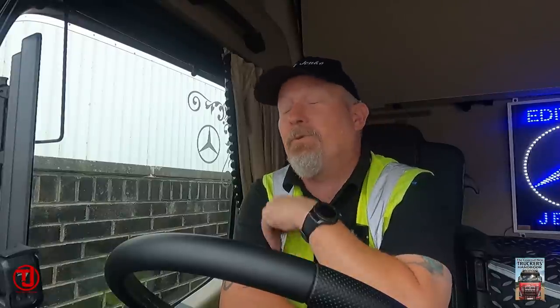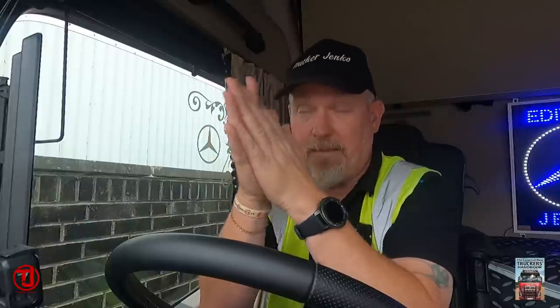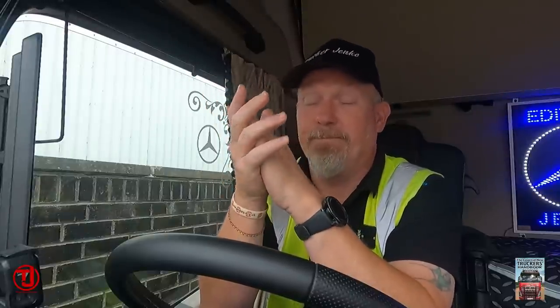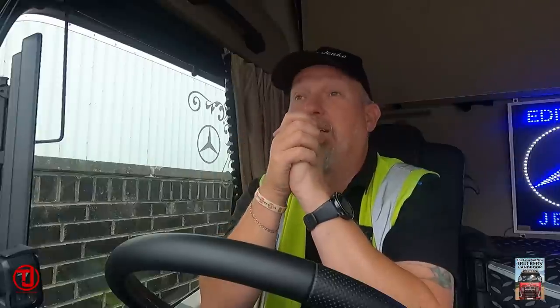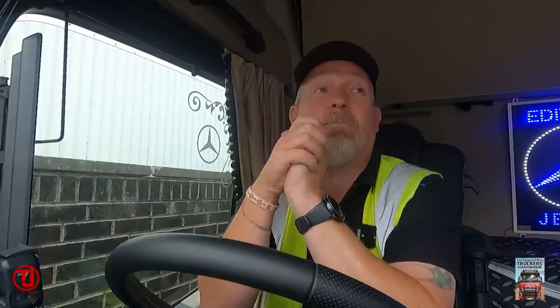Unfortunately, one of the lads last week had a car run into its trailer at about 60 mile an hour, and it's written the trailer off, basically. The car went into the front offside axle of the trailer, hit that and literally snapped the axle off the trailer. There's a load of paper on it, so it was recovered on Friday, I believe.